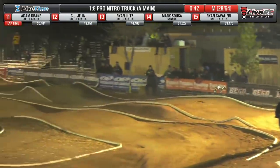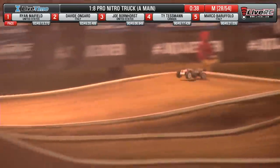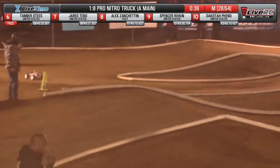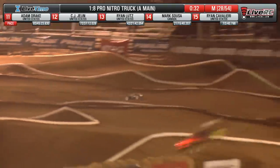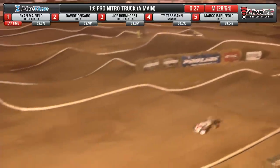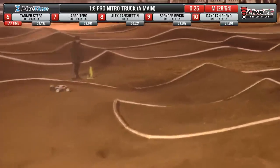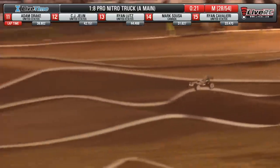Bornhorst in 3rd, Tessmann in 4th. Baruffolo still in the number 5 spot. So Maifield got out front early on. He is looking to take this one all the way to the end. He was your top qualifier. After qualifying, he sets the fastest lap in the main event. He has the fastest average lap time in the main event. And he has stretched himself out here in this one, trying to run away with it.